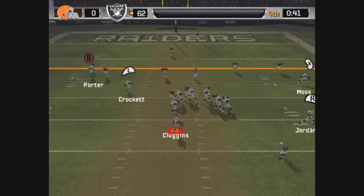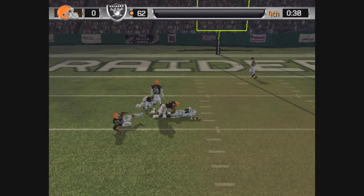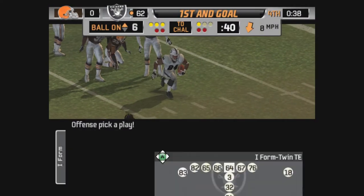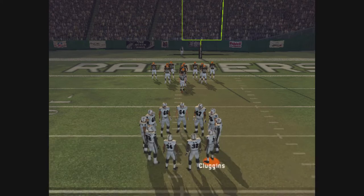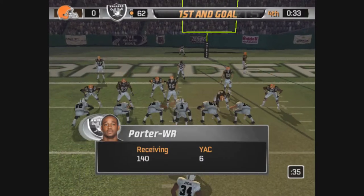Moss lines up on the right side. Throws it. Jumps up and comes down with it. Great tackle to save the touchdown. Get this one to your halfback and let him drive it in the middle. Milk this drive for all it's worth.